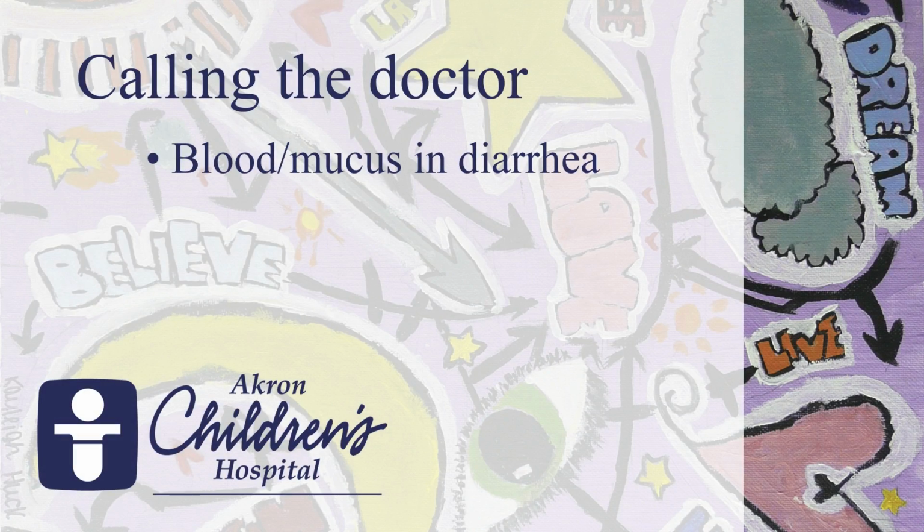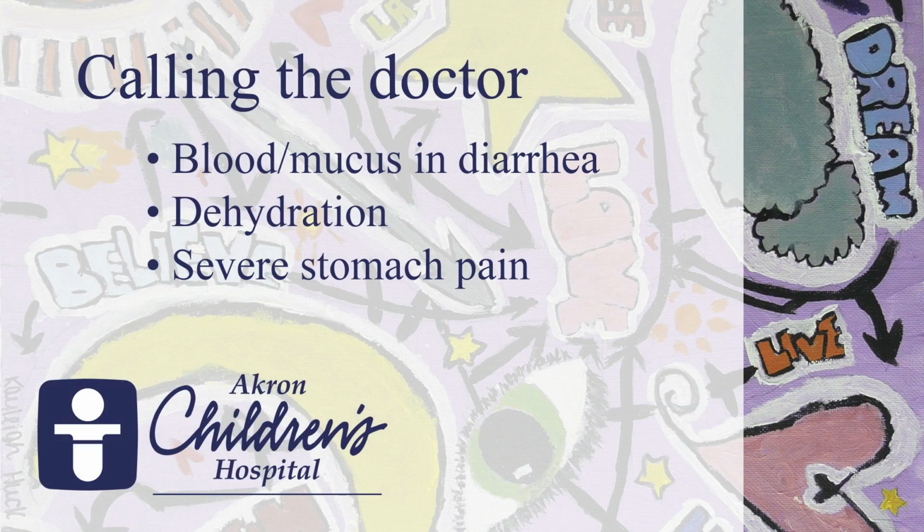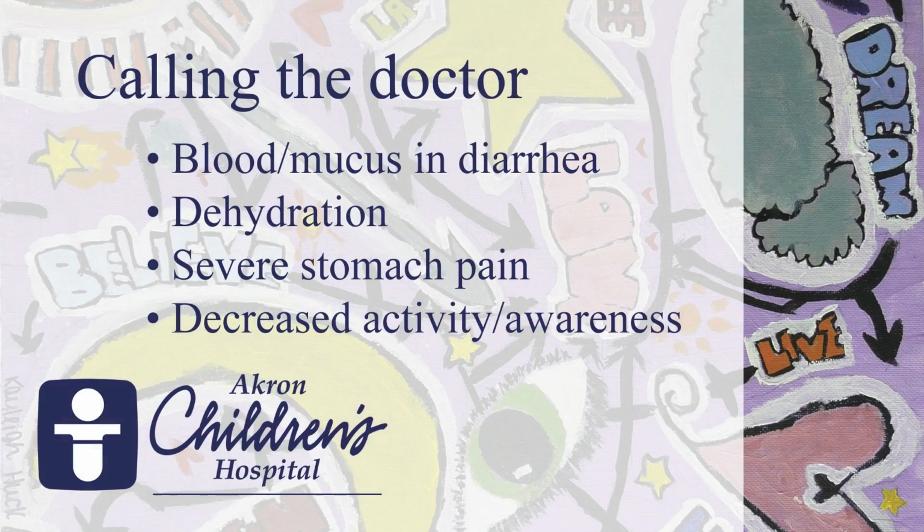When you're noticing large amounts of mucus in the diarrhea, or anytime you see blood in the diarrhea, you definitely want to call the doctor at that point. If you're concerned that your child is getting dehydrated from all the diarrhea, call them then. If your child's having severe belly pain, not just a little bit of crampy pain, definitely call them then. If they're acting lethargic, so they're having decreased level of activity, they're just not acting like themselves.